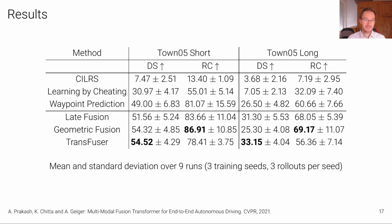Here are some results on our internal evaluation. We use town 5, which is one of the hardest towns in the CARLA training town set. And so we train on all the other towns and test on town 5, where we use both short and long routes for testing. And what we see here is the driving score and the route completion score. Higher is better, where the driving score is the primary metric for evaluation in the CARLA simulator, as it integrates both route completion as well as infractions. And what we plot here is the mean and the standard deviation over 9 runs, where we use 3 different training seeds and then 3 rollouts per seed for evaluating the models.